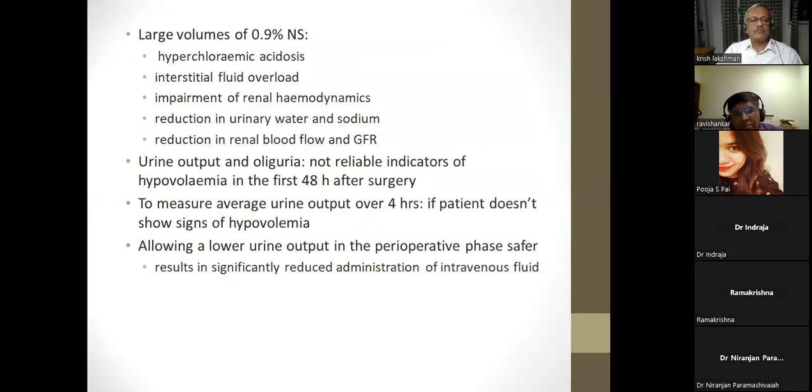So what do large volumes of 0.9% NS do? It induces hyperchloremic acidosis, it causes interstitial fluid overload, it impairs renal hemodynamics, it reduces urinary sodium and water excretion, and reduces renal blood flow and glomerular filtration rate. Can somebody define oliguria for me, please? Nikita?